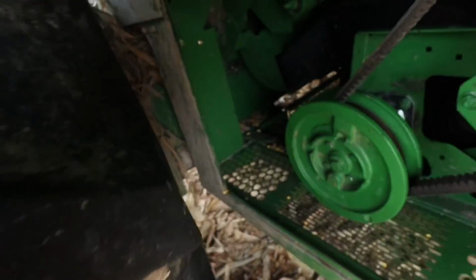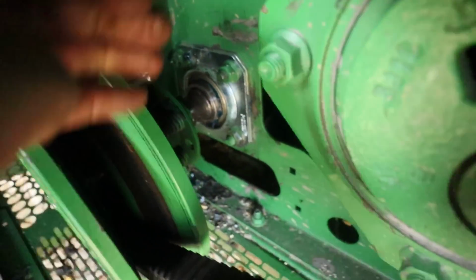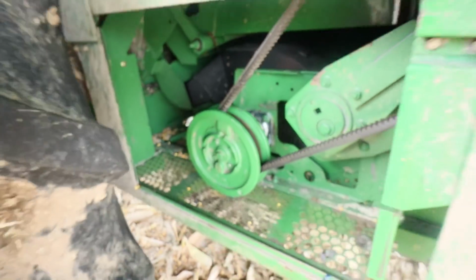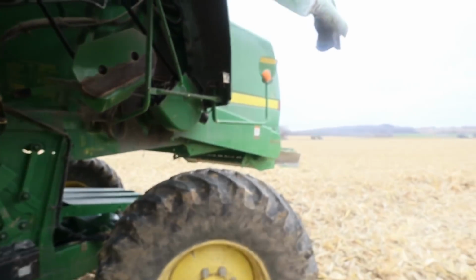We got the new bearing on there. You seen that run a second ago. It was a little bit of a bugger to get this spring-loaded clutch together, but we got it. And Andrew wants us to get going here. He is almost done bush hogging this field and we need to get going with the combine.